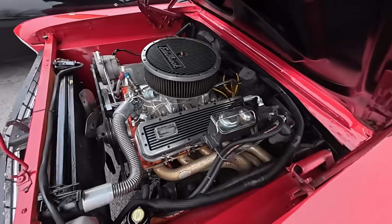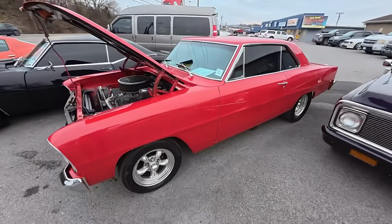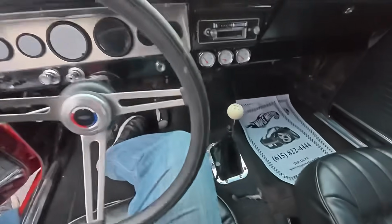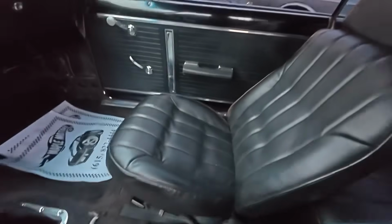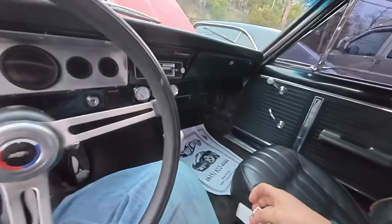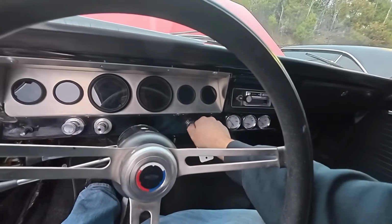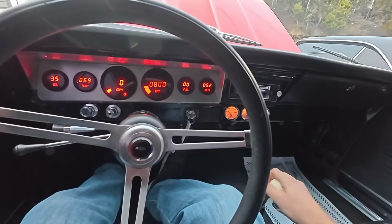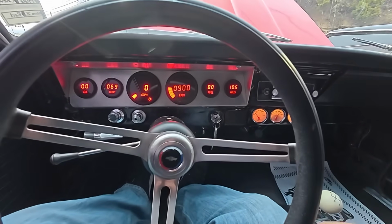It's about that time. Let's go for a ride. Before we take off, we'll check everything out. This is a cold start here. I just walked over to the row and said I'm going to do this one. Hook the battery up in the trunk there. Not too bad. Go ahead and start her up. Okay, starts up great cold.